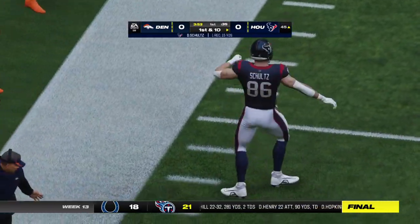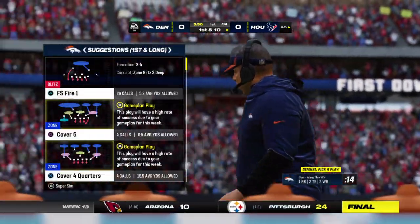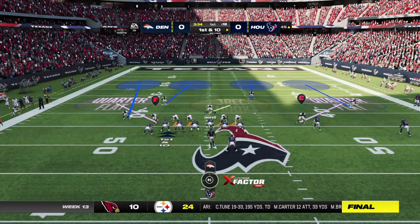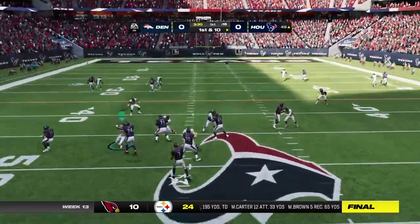Catch number 40 for him on the year. It's a first down. We often hear the phrase sure-handed tight ends, and he certainly fits into that category. Plus, he's got a quarterback who knows to look his way when they need a big pickup. And on this play, he finds it for the first down.